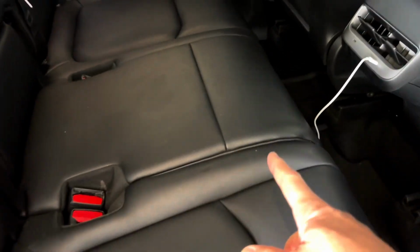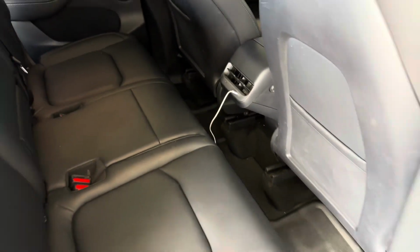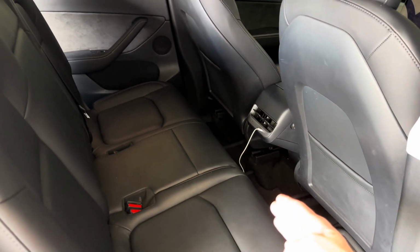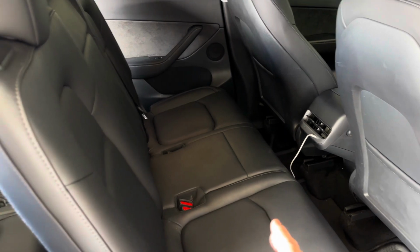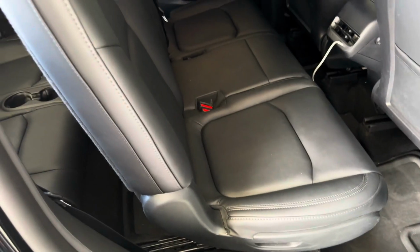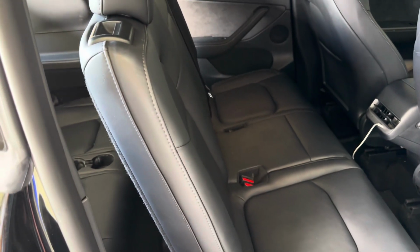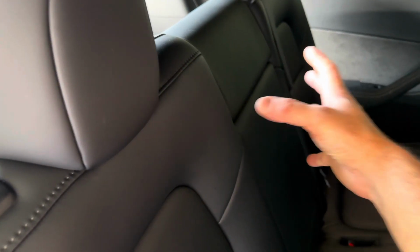So you kind of saw from the comparison that both seats are moved all the way forward. So you can see the leg room that you have in the second row when these are moved all the way forward. That's really where the seats have to be in order to have any kind of leg room in the third row seat. Now to get access to the third row, there's a couple ways. The common way that we use is we just flip down the center, this whole centerpiece will fold down and the kids will just climb through there.